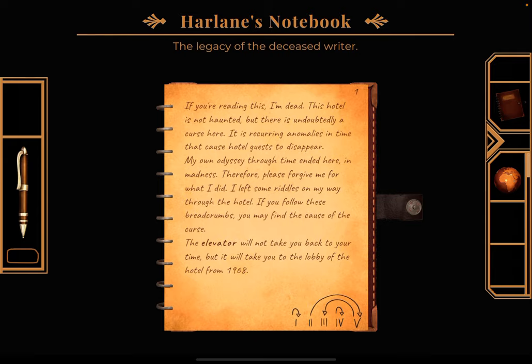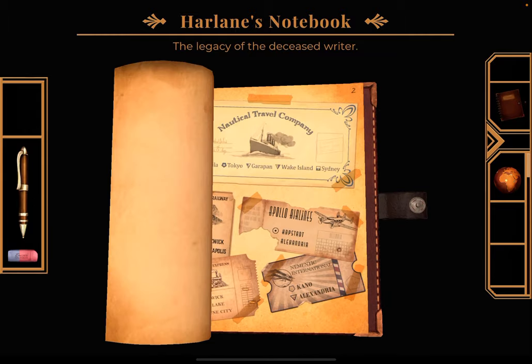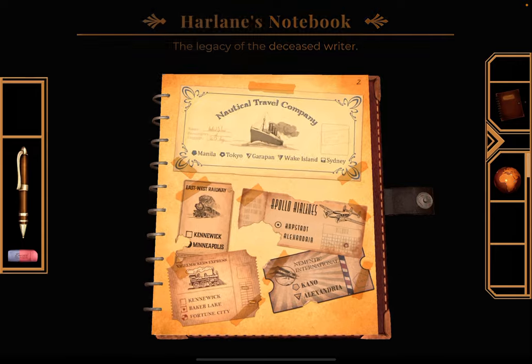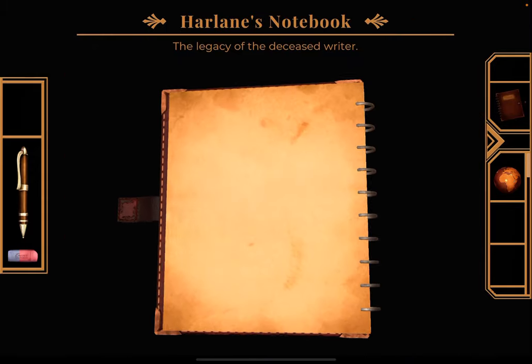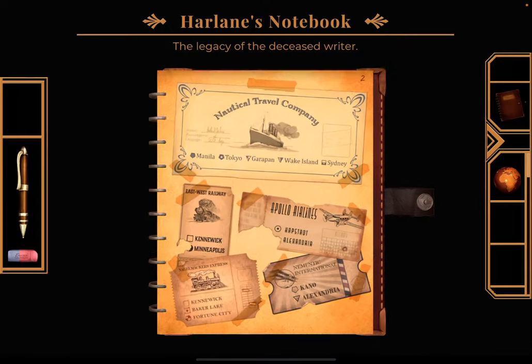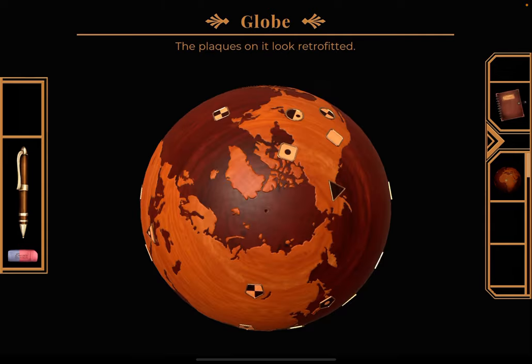So what is this one? This is an elevator clue. Oh no! I don't want to erase. Oh. I was stuck on the eraser. Okay. Aha! Okay, so here we go. This is what we need. Something was torn out here. All right. So the ship, train. Looks like it's going to be complicated and having to do with this.